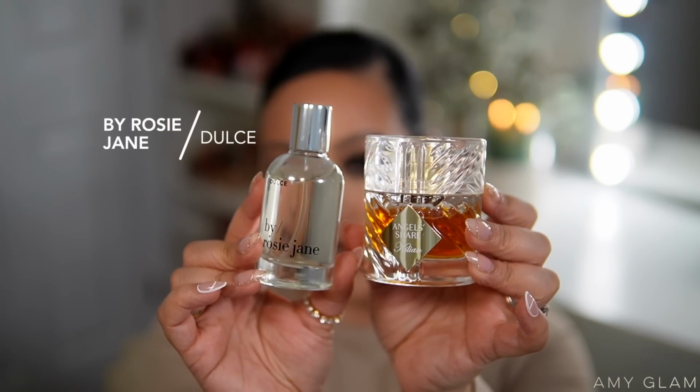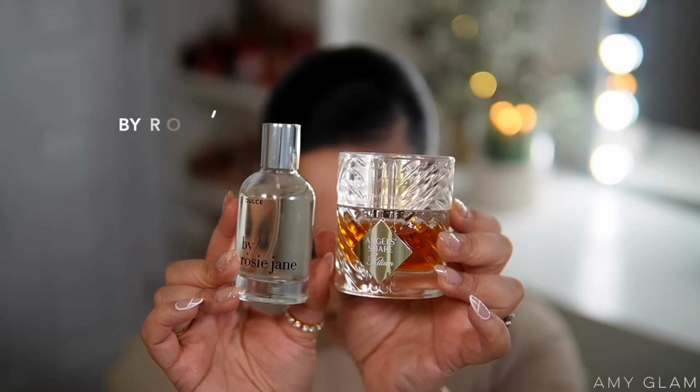I made some coquito. I'm going to be sharing that in a vlog soon. And I paired it with Dulce by Rosie Jane, and this combo right here, so good. This is the fragrance that I'm starting to learn I don't wear by itself because it is very thick. It's like when you're making flan or tres leches or coquito and you're adding all of those milks in there, and it's just very sweet, like vanilla extract and those types of desserts. I feel like that's what this reminds me of.